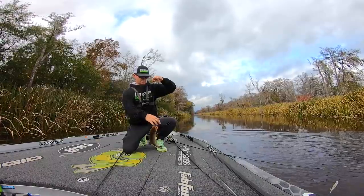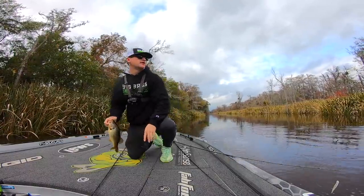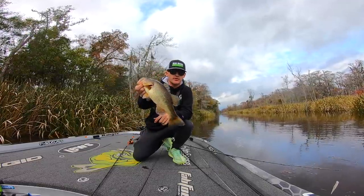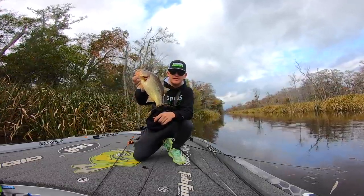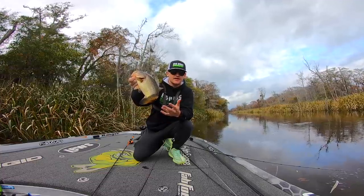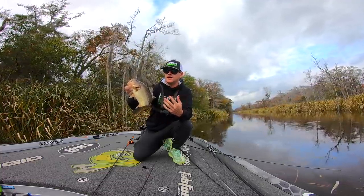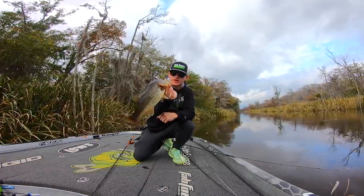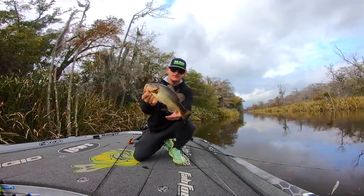Go. Such a soft bite. It has been like 3 hours maybe, we're creeping up on 3 hours. First bite of the day. Not even first fish, it's literally first bite of the day. Beautiful Ogeechee. Chunky bass. Pretty colors on him. That's a nice little fish.